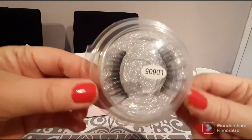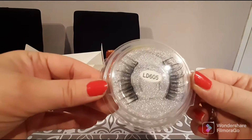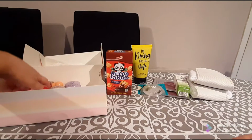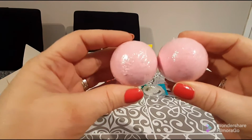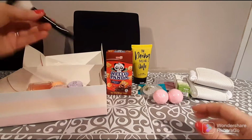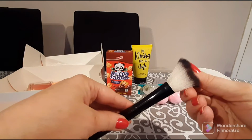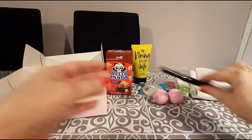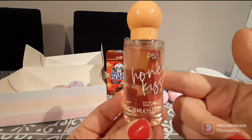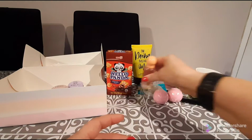We have a set of stunning, very fashionable, reusable eyelashes. We have 2 gorgeous strawberry scented bath bombs. What else do we have in here? We have a gorgeous makeup brush. This makeup brush is brand new. It is a foundation brush. We also have a gorgeous Primark PS Honey Kiss perfume, and you're getting 20 milliliters.